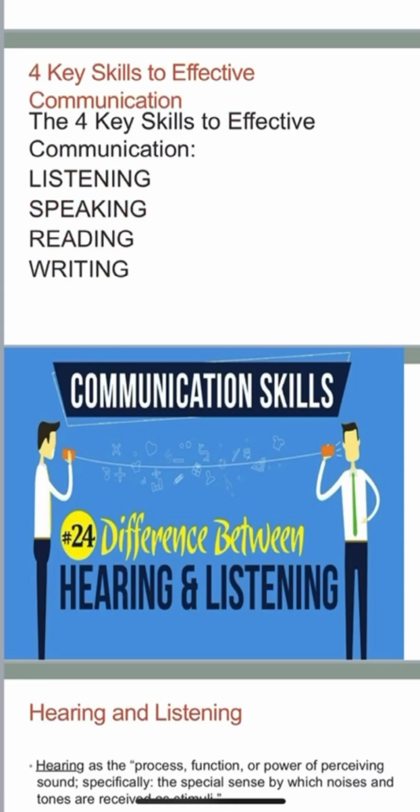The first skill that we are talking about is listening, the other one is speaking, the third one is reading, and the fourth one is writing. Now all these 4 skills have an acronym, LSRW. LSRW is going to determine your actual communication skills. If you want to remember this, always remember this acronym, LSRW, where L stands for listening, S stands for speaking, R stands for reading, and W stands for writing.